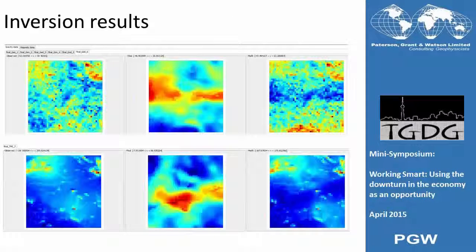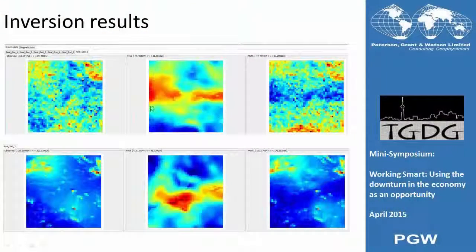In this case, we had gravity gradiometry data. For the gravity, I have 6 components of data, so I'm inverting those 6 components plus the mag. What I'm showing here is one of the components of the gravity. This is the measured, this is the computed, and that's the misfit. It doesn't look really good, I agree with you.